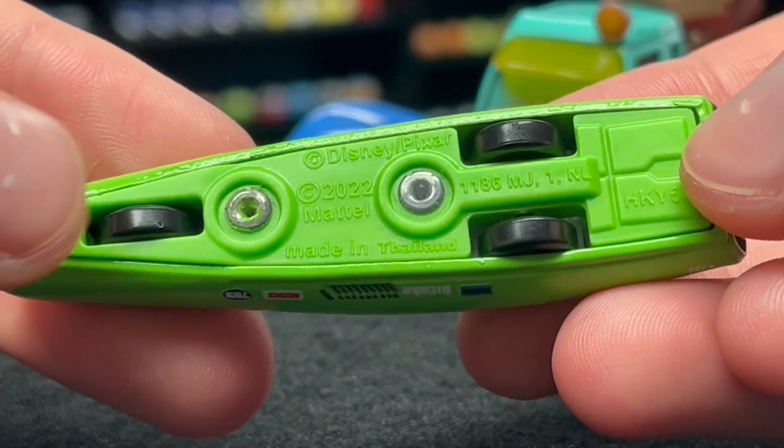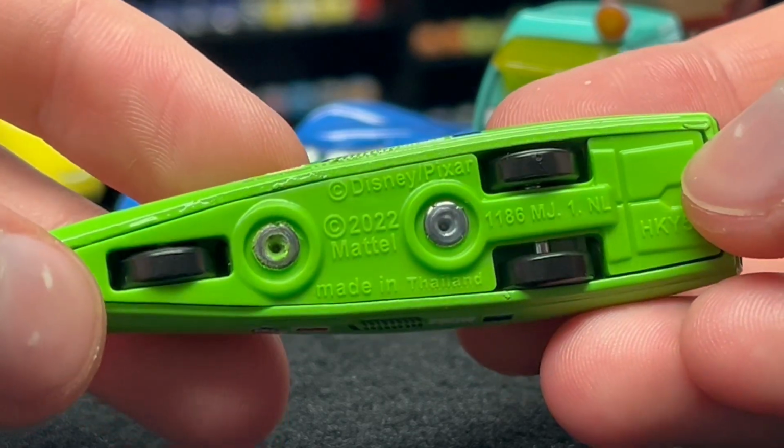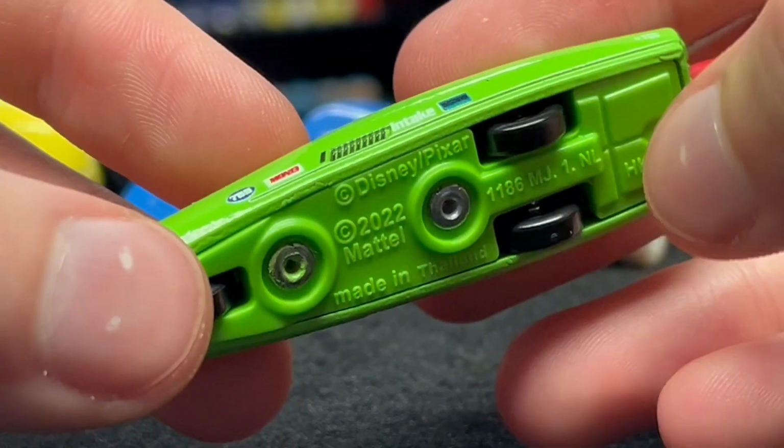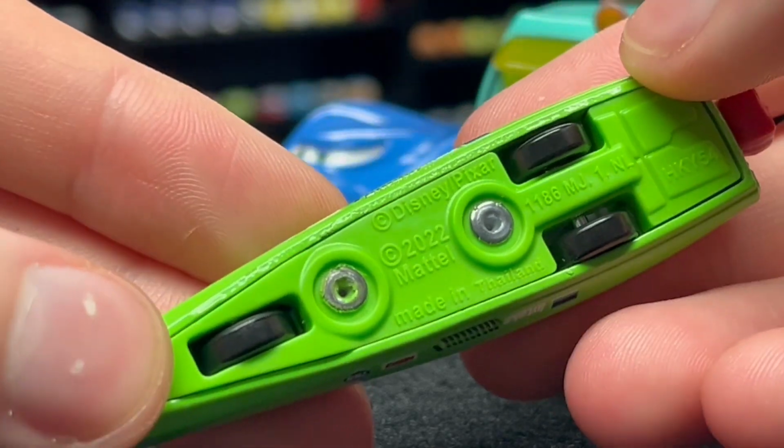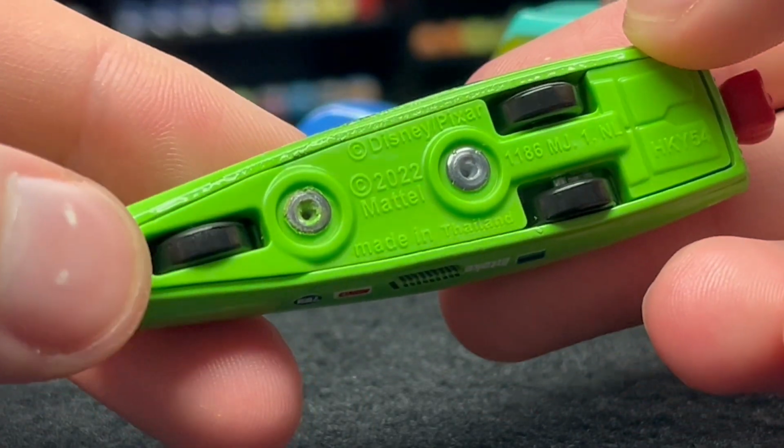Then the base is green for some reason. At least it's not salty colored. That's all I can say. The wheels are all black. He's only got three. Honestly, didn't even realize that. That's pretty cool. Like Tom Bay and Peggy Liner, I guess.